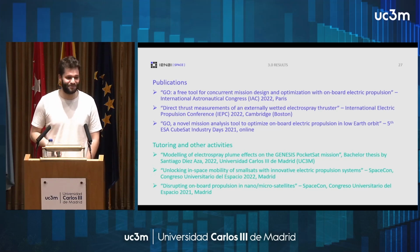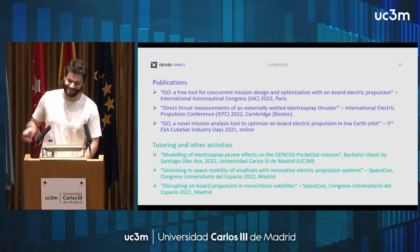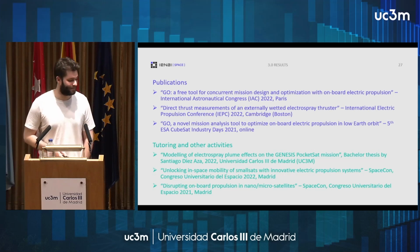But since it depends on the manufacturing of these next generation thrusters that I mentioned, it's depending on that. But it will start really soon, actually, really soon.